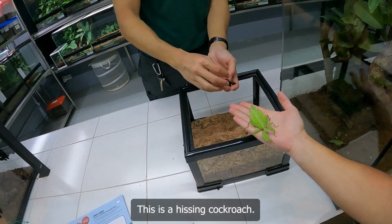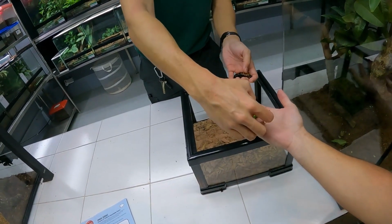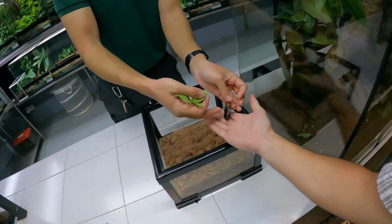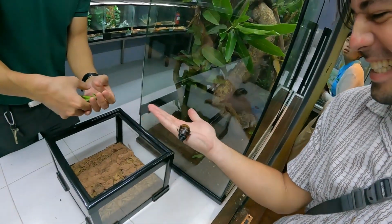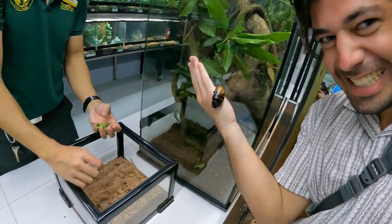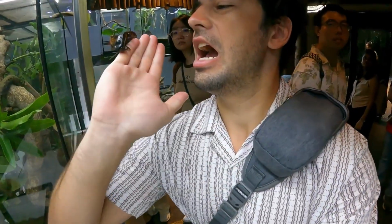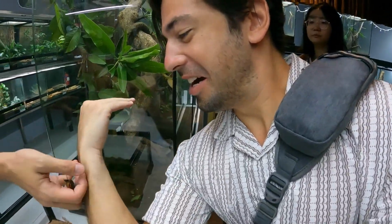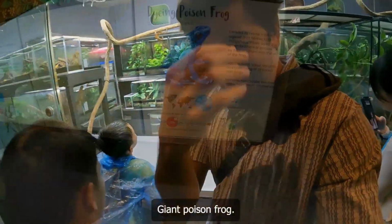What is this, sir? This is a hissing cockroach. Oh, that one's cockroach, more ugly. Come here. Cockroach. Ah! Hissing cockroach. Okay. He just keeps running.